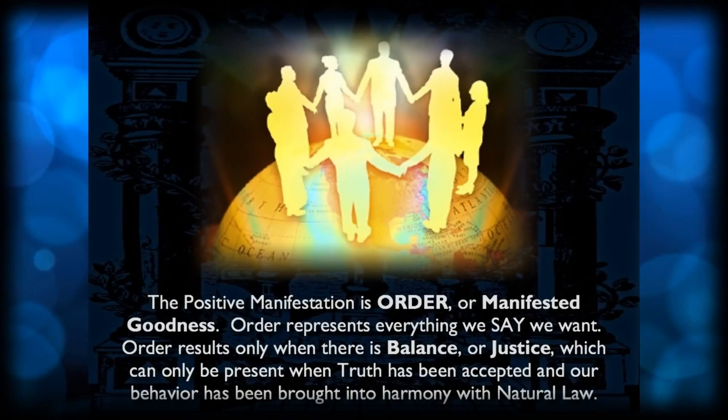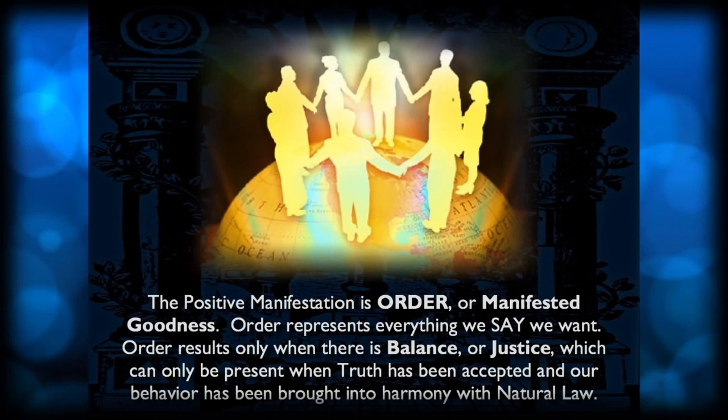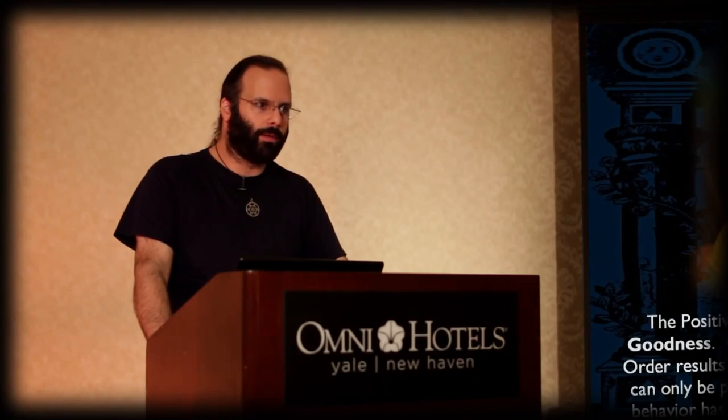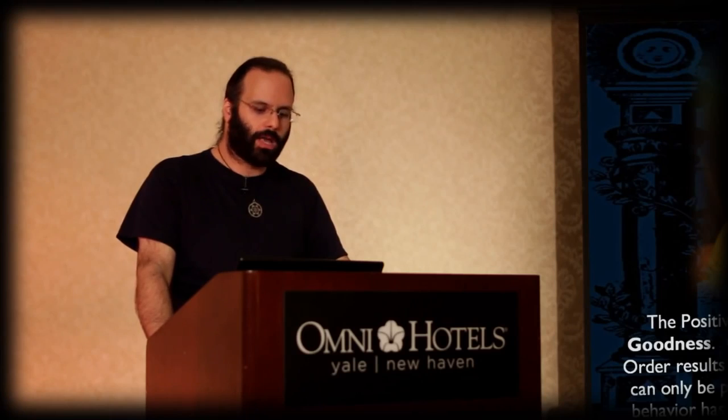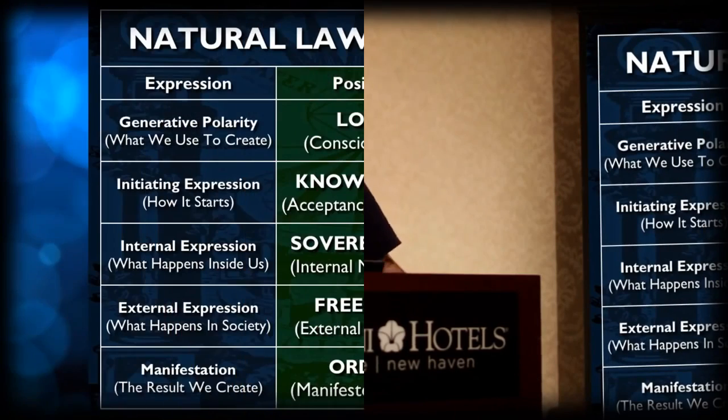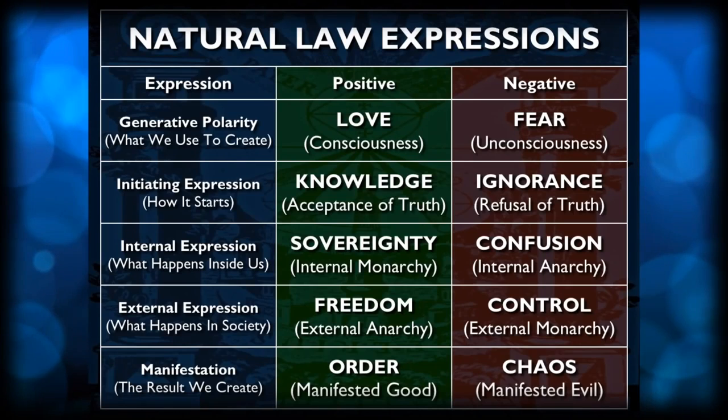It represents everything we say we want, and it only results when there is balance or justice. Justice comes about through adherence to natural law. Justice can only be present when truth has been accepted in our lives and our behavior has been brought into harmony with natural law. Cannot manifest any other way. That's the positive manifestation. The negative manifestation is the opposite of order, chaos. Chaos is manifested evil.